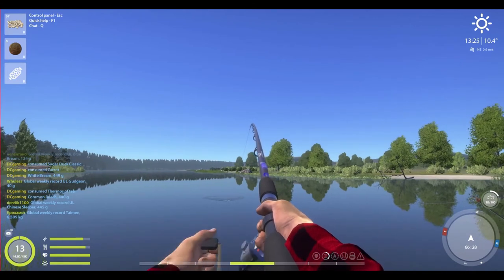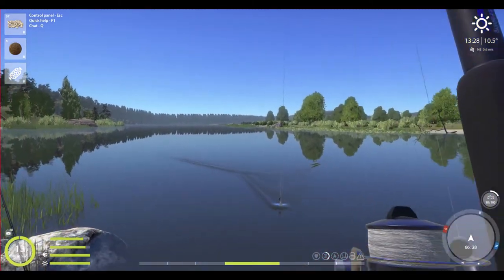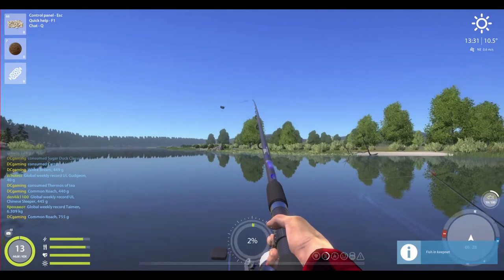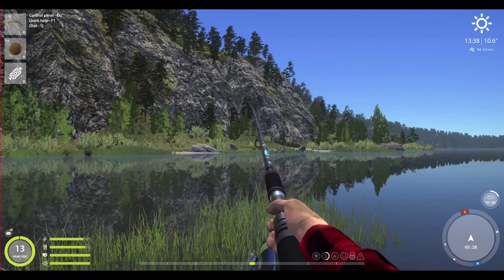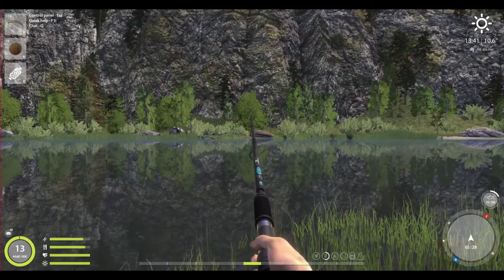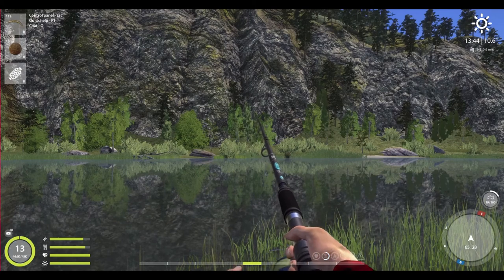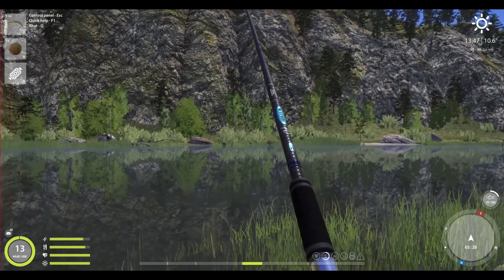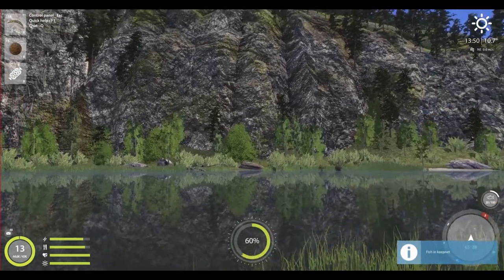Got a little strength. Looks like it's good sized out there, but then they get in here, they don't look so big. Ooh, what is that? Common roach. Nice big old one. All right. Said it's worth a couple hundred XPs. Got something here. It's tiny. Dace? Nice like them frickin' caddisflies, though.